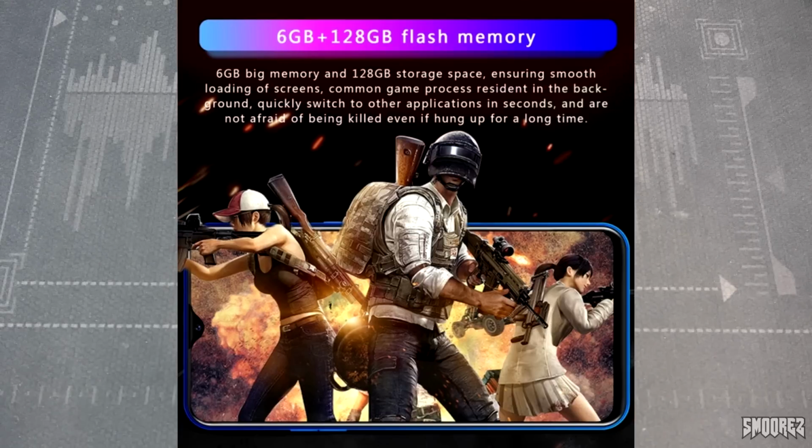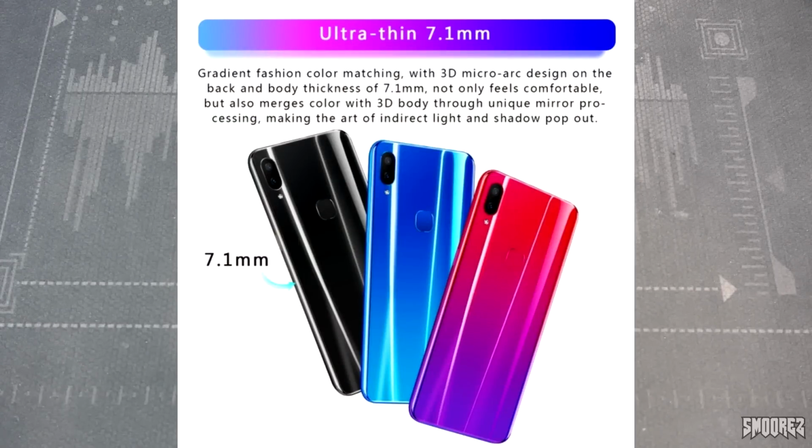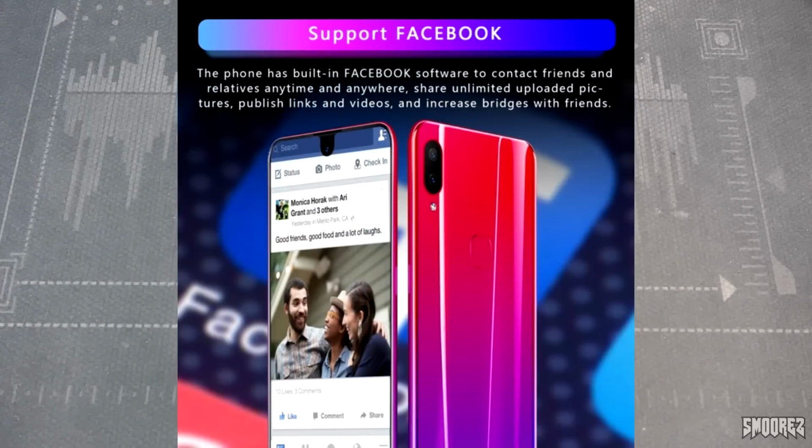6GB big memory and 128GB storage space, ensuring smooth loading of screens, common game process, resident in the background, quickly switch to other applications in seconds, and are not afraid of being killed even if hung up for a long time. Holy moly, okay. Ultra thin 7.1mm. Yep, with a micro arc design. Yeah, okay. It supports Facebook. I love that the feature says it supports Facebook.